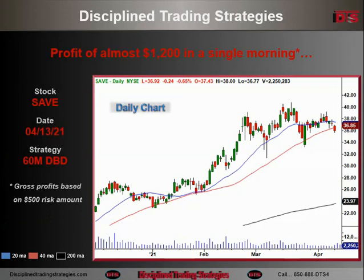This is the daily chart of SAVE, and the daily chart doesn't tell us a whole lot here, other than it was acceptable to look at this as one more day down. This was a short on SAVE. That's where we're going to open, and that's what it'll look like afterwards. I was actually capturing that move down in that bottoming tail right there. The stock did rally back that day. That is not the way I would have traded it.